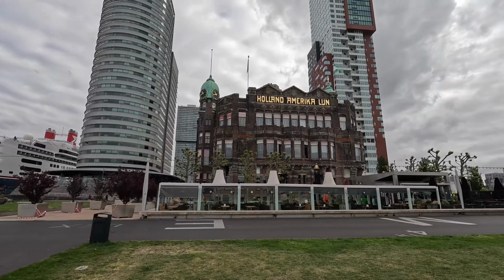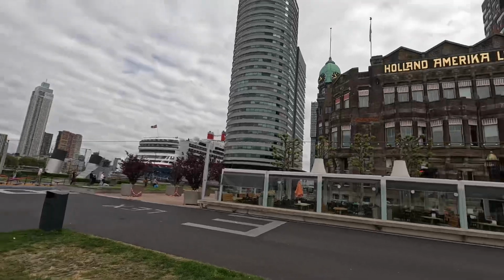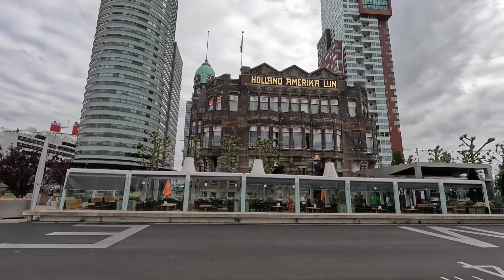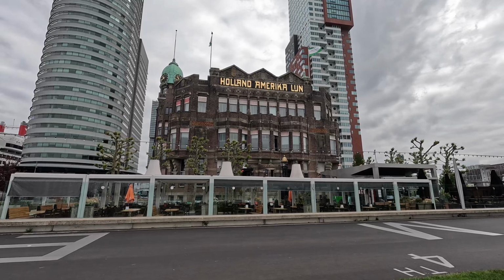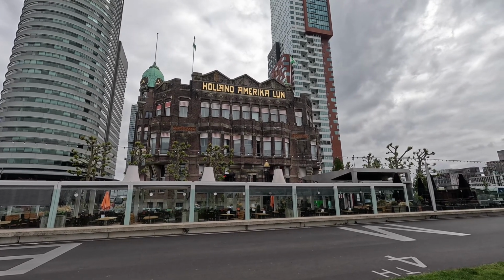Okay guys, we made it to the other side. The weather isn't that great as you can see. It's not raining, but it's okay. But we made it to a very important landmark here in the city, the Holland-America Line. This used to be a company that accommodated ferry ships from Rotterdam to New York, America. So between the 1860s, 70s, 80s, something like that, until the 1960s, about 400,000 people migrated from Europe or the Netherlands to America. Later they also went to Canada and other places, and this was their office.